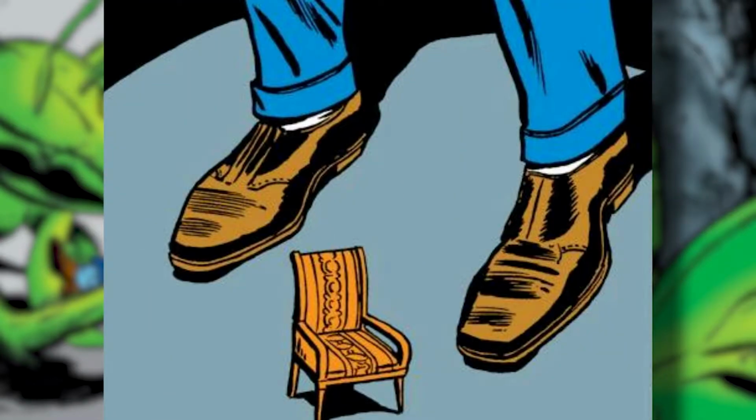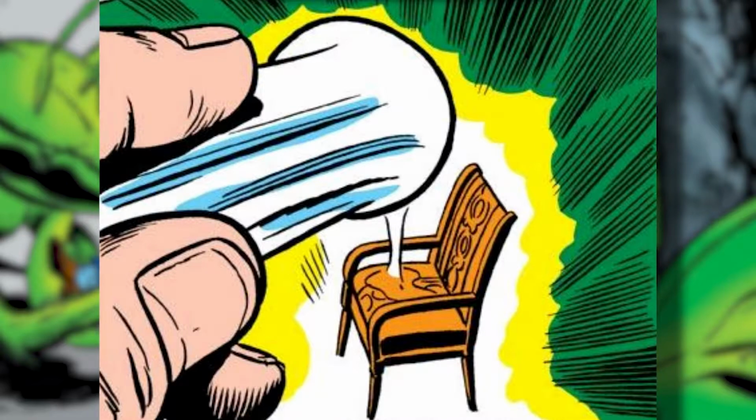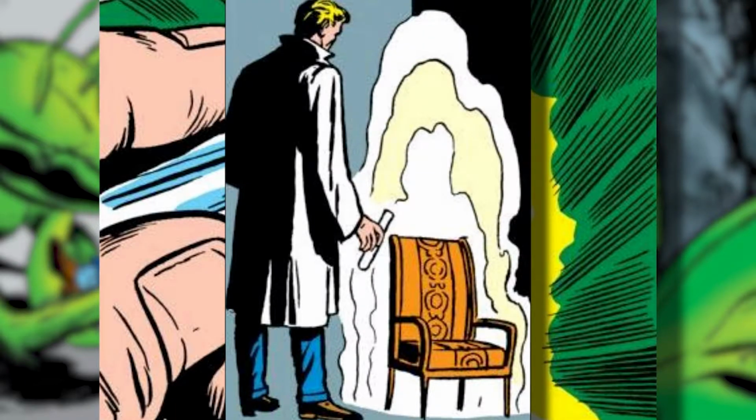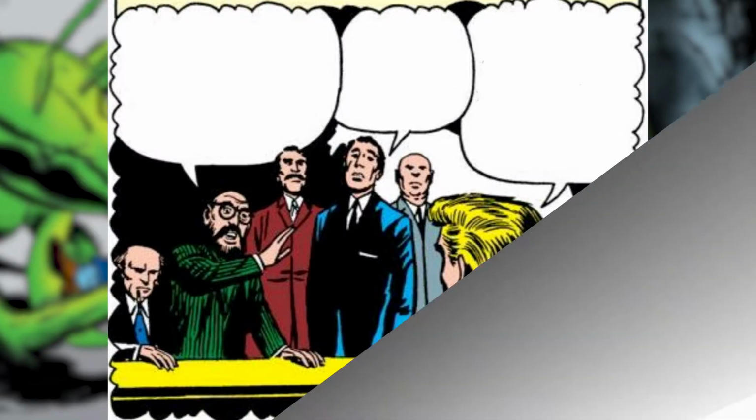Pym's current mad exploit is having succeeded in creating a shrinking formula and reducing a normal-sized chair down to doll size. However, Hank has also developed a growth formula to reverse the effects and thus returns the chair to its original size. We do a rapid flashback to a recent science convention where we see Dr. Pym arguing with his scientific peers whether to stick to practical projects or to pursue, as Hank puts it, projects that appeal to his imagination.